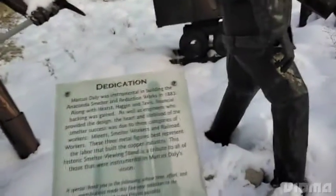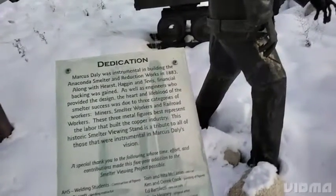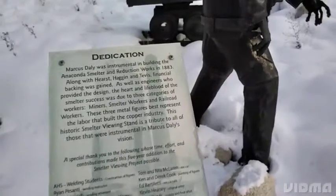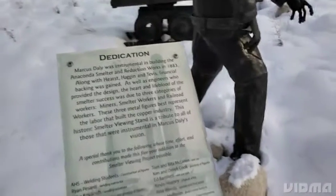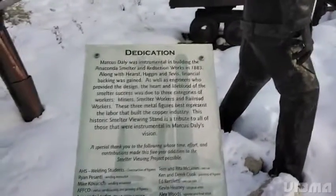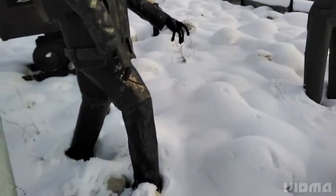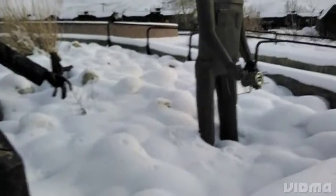It says dedication. Marcus Daly was instrumental in building the Anaconda smelter and reduction works in 1883, along with Hearst, Haggin, and Tevis. Financial backing was gained, as well as engineers who provided the design. The heart and lifeblood of the smelter's success was due to three categories of workers: miners, smelter workers, and railroad workers. These three metal figures best represent the labor that built the copper industry. This historic smelter viewing stand is a tribute to all of those that were instrumental in Marcus Daly's vision.